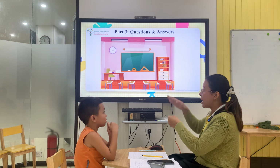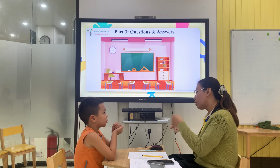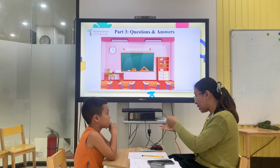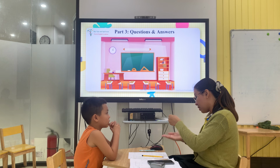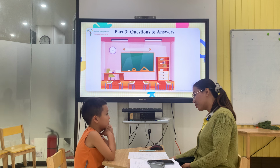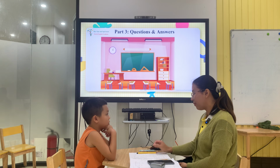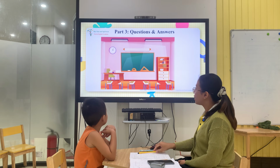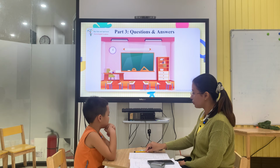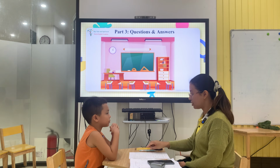Where are the books? Are they on the table or under the table? Which one? On or under? Under. Here? Like, these are books. Are they under the table? Yes or no? No. So are they on the table? Look at the books. Here. Are they on the table? Yes or no? Yeah. Yes, of course.